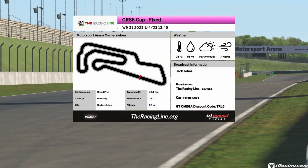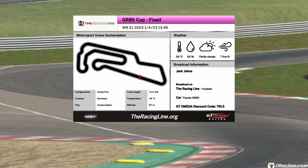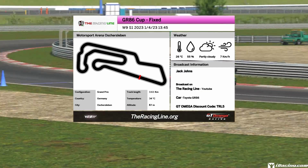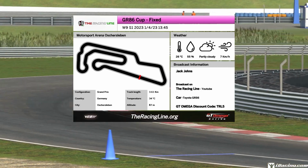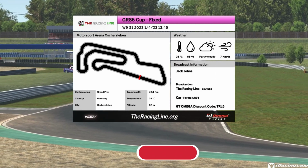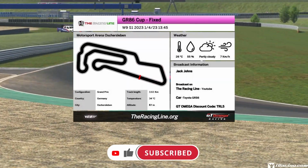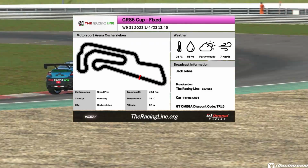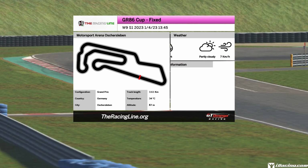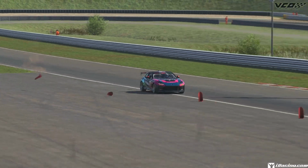This is week 9 of season 1 2023 in the D-Class fixed GR86 Cup, once again with me driving the Toyota GR86. This week's circuit is Motorsport Arena Oschersleben, one of the new circuits here on iRacing, and it is a great circuit indeed. The date and time is set to the 1st of April 2023 at 1:45 in the afternoon. Same format as before, breakdown lap, followed by a full speed uninterrupted lap, followed by an offboard lap with some perhaps hints at overtaking spots, and of course this is filmed before the week has begun, so it's difficult to compare lap times, but let's see if we can help you guys find a little bit of time out there on this circuit.